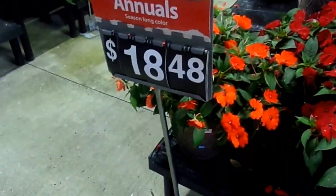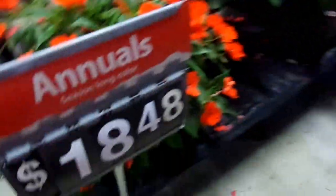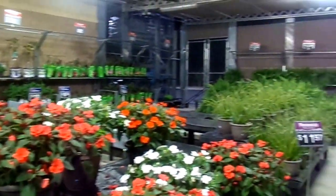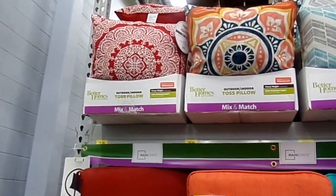And look. These are really pretty. See? Got the door. See. Oh, pretty.